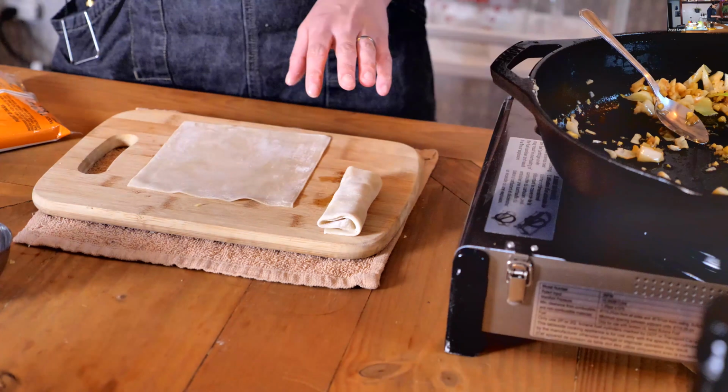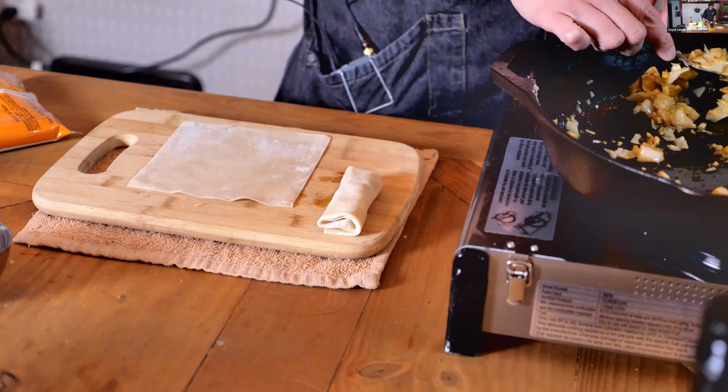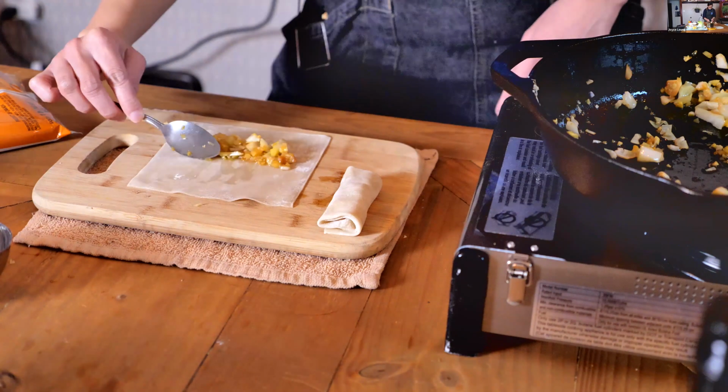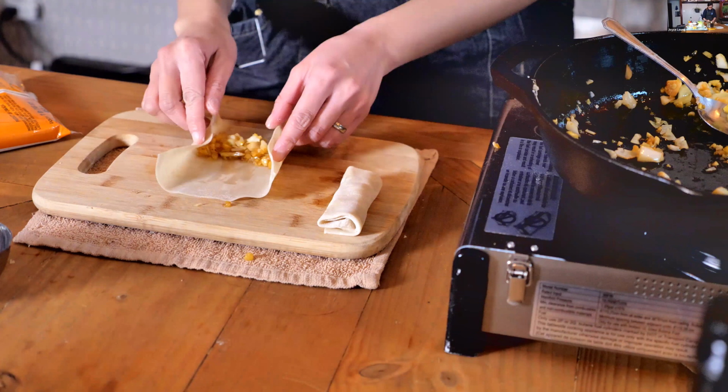So I'll just roll another one to show you guys. Same thing, put it all to the edge on the bottom. We're going to roll the two sides in first and then tuck it in.